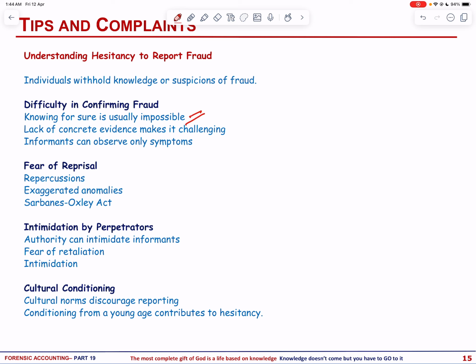Lacking concrete evidence, like recorded evidence, individuals may only observe suspicious behavior such as sudden lifestyle changes or unusual inventory handling. A potential observer can only recognize them as mere symptoms, like lifestyle changes. They may hesitate to accuse without definitive proof, fearing wrongful allegations.